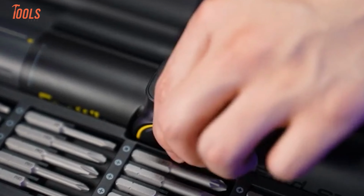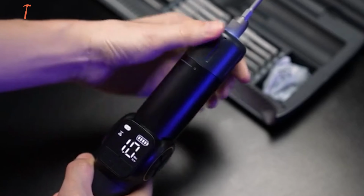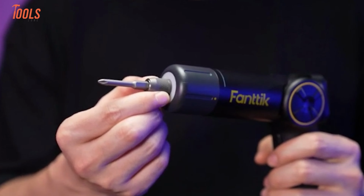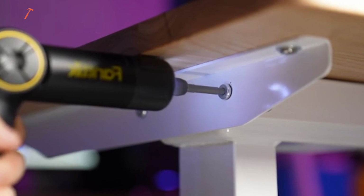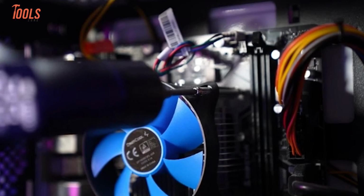This tool often comes with a set of bits, so you don't have to worry about finding the right one. To use it, just pick the right bit, slide it into the head of the tool, and pick either the straight or pistol position. Turn it on, then press forward or reverse to tighten or loosen screws. The LED light will automatically turn on to give you more light. When the battery's low, just connect it to a USB-C cable to charge it back up.